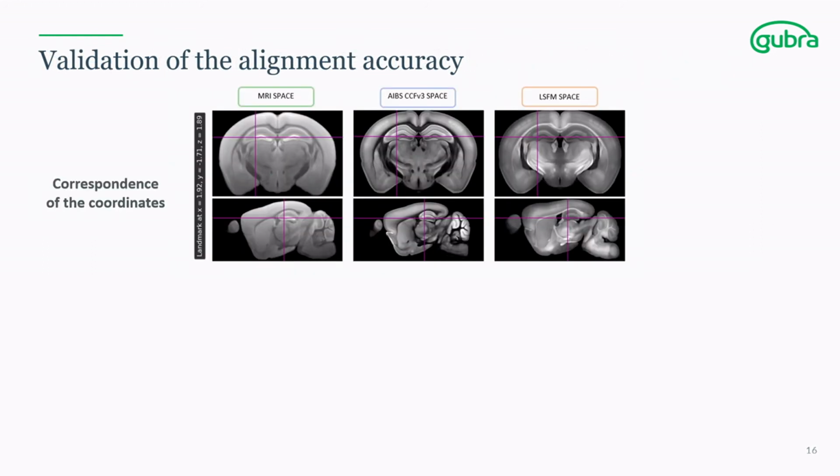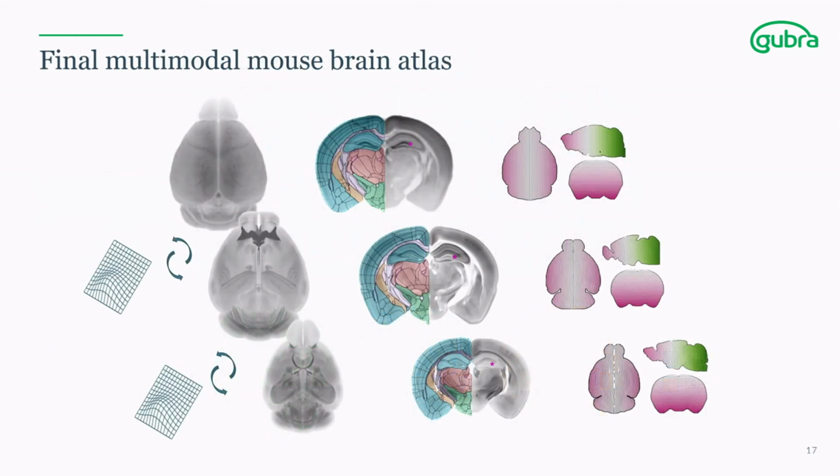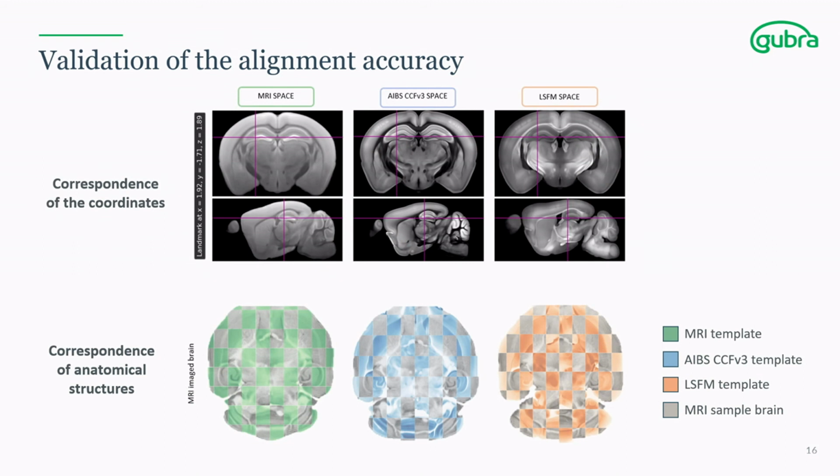We also validated the accuracy of that atlas by checking if these coordinates actually match the same anatomical structures. And we also tested the deformation fields by taking just one random MRI brain and using it with these deformation fields. We put it to all different template spaces. So here, this MRI brain we mapped is shown in gray, and the different templates have different colors. And you can appreciate that actually all the brain structures are matching. So we can put the MRI brain to all the different spaces until the light sheet space also.